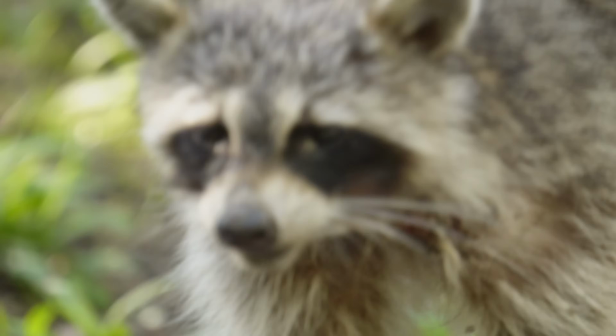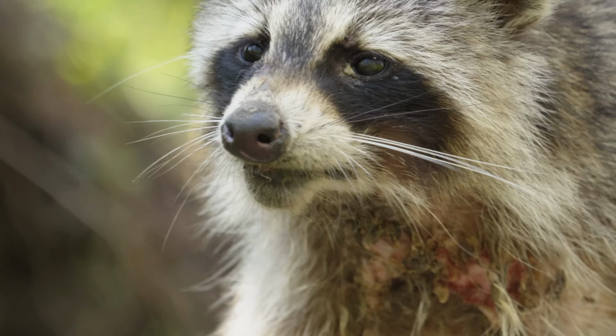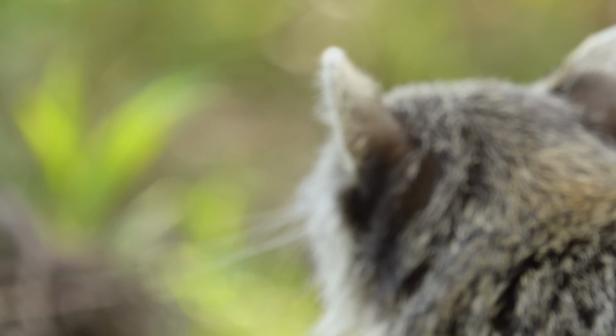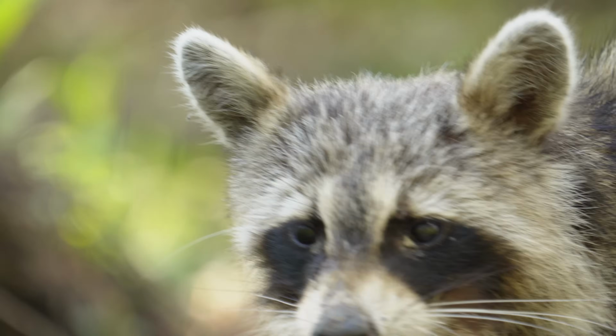Now, in the most ironic moment of my wildlife career, having 1260mm, you're like, I'm ready for anything. You know what I wasn't ready for? A raccoon to walk right up to me. He was so close, and I'm like, oh my god, there's a raccoon, and I didn't even see that he was injured as hell. This guy just fought a hawk or something. I was like, what the hell happened to him?